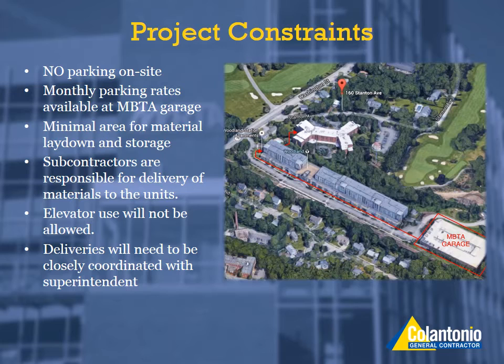So subcontractors are responsible for delivering the material to the units. We will have a stairwell within each stack. I'll show you that a little bit more later on. The elevators will not be allowed for any type of deliveries, and all deliveries, as always, should be coordinated with Colantonio personnel.